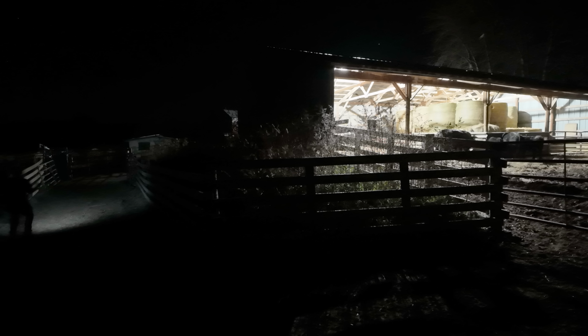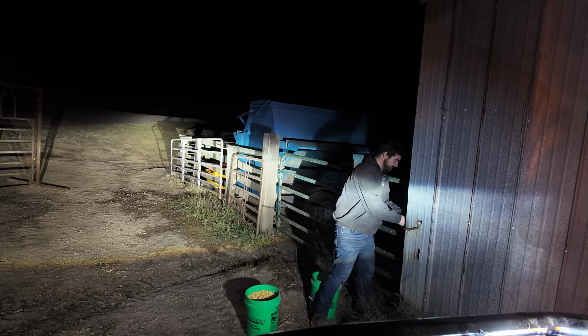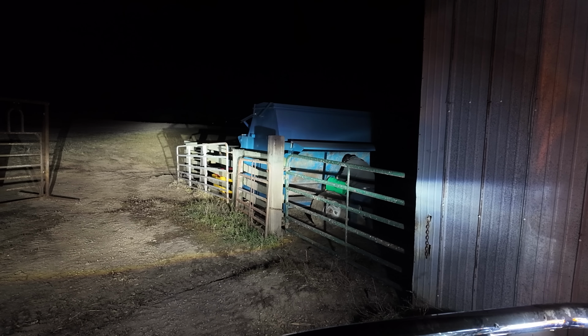A couple nights ago, I managed to wean off all of the calves. I did it all in the dark, so here's what that looked like. Let's head home. Time to feed the cows.